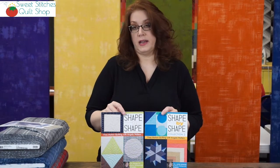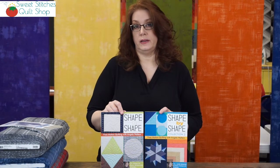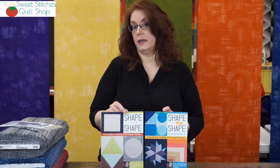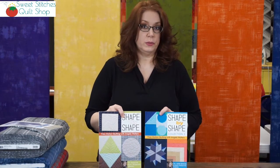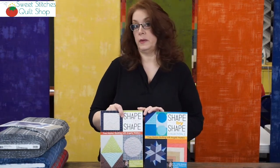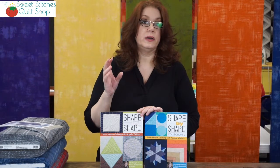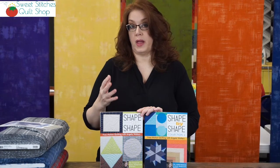And one of the questions that I get asked in my free motion class is, how do I fill in this particular block? Or how do you know what to put or what a quilt needs in as far as quilting goes? And these are two wonderful books that, as the title says, Shape by Shape, she takes you shape by shape of quilt blocks and the different shapes in the quilt block, and gives you ideas of how to best free motion quilt in these blocks.